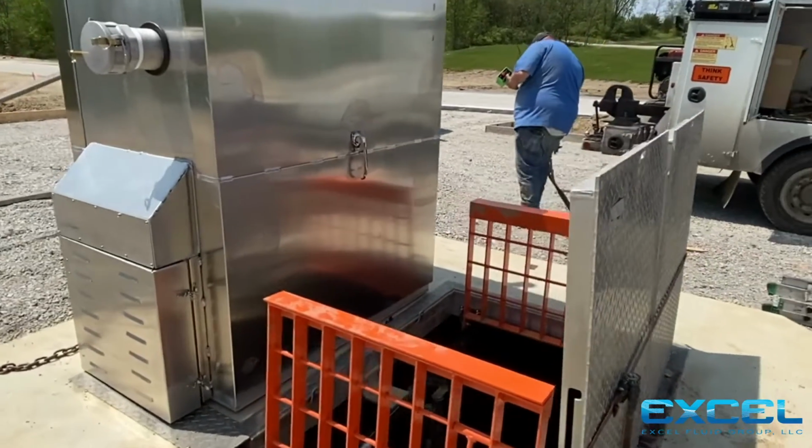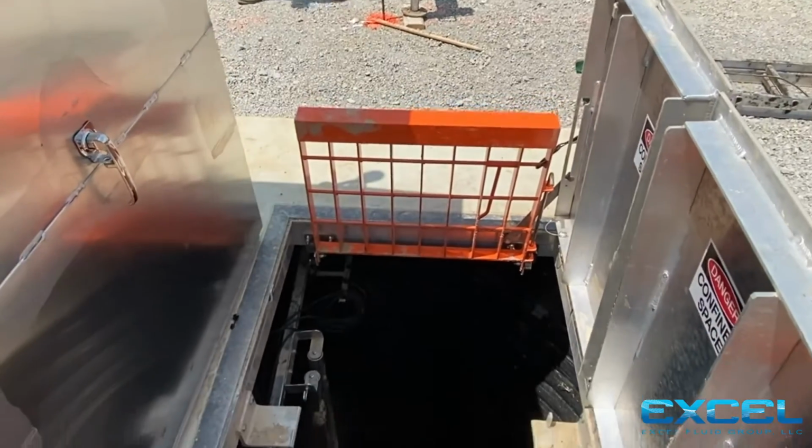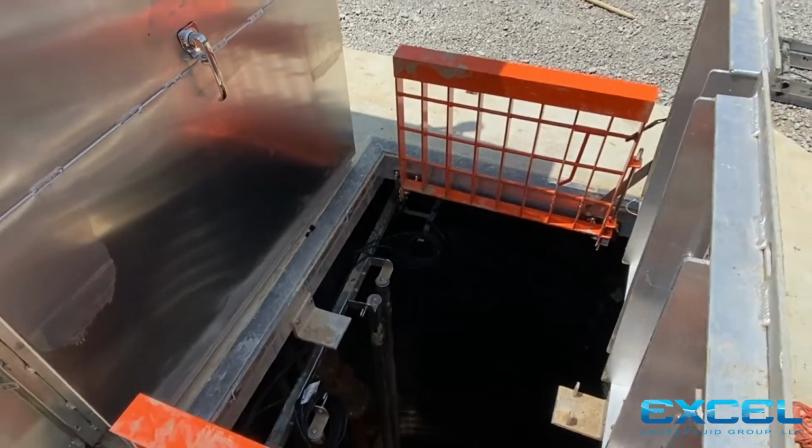Another thing is when you are emptying rocks or gravel or whatever out of the hatch, do not put it into the wet well, because that could only cause you guys more damage in the future as far as pumps clogging, etc.